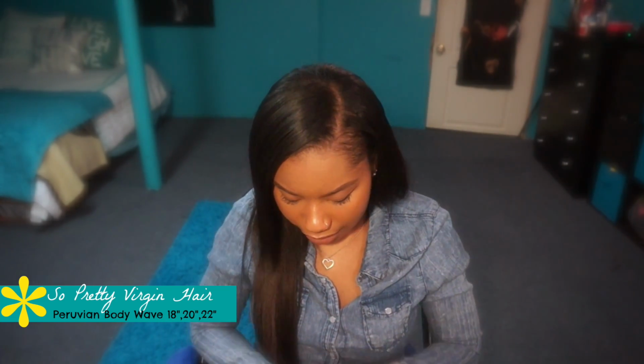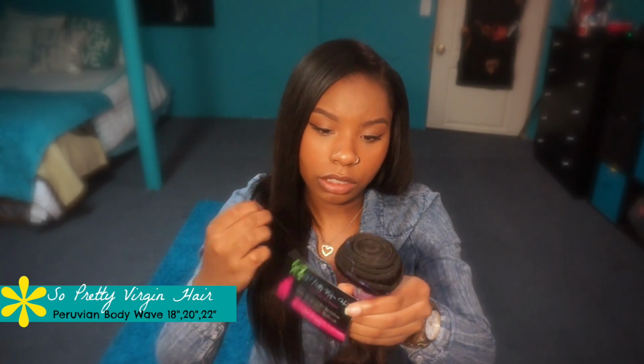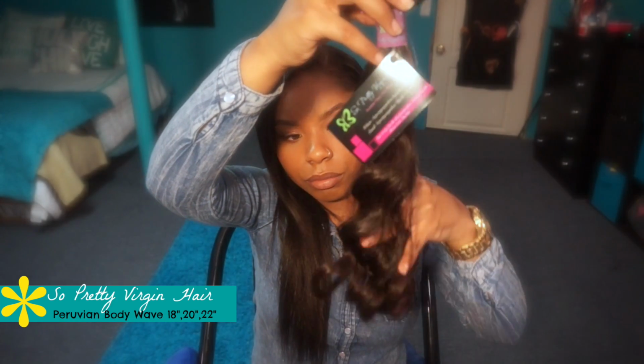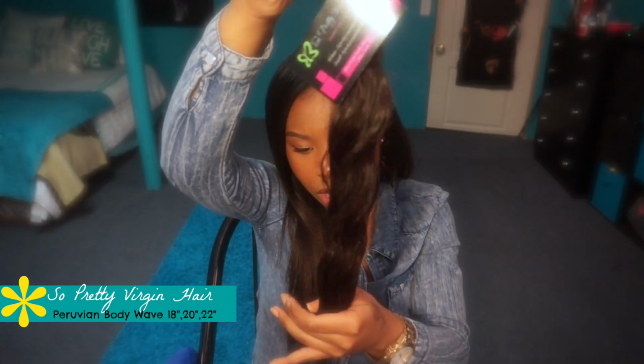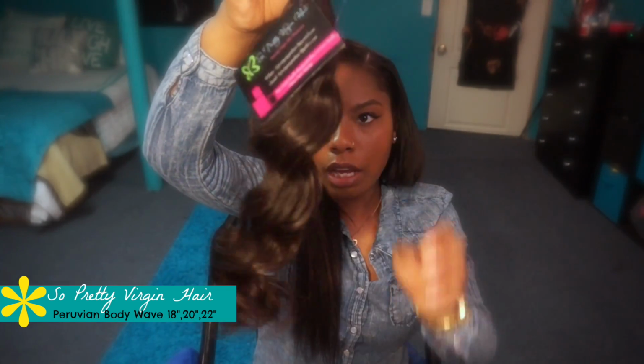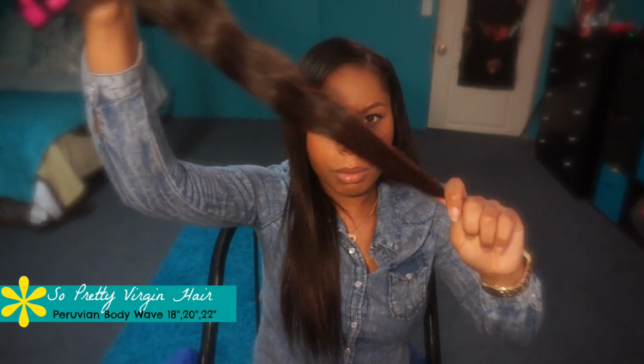And then this is my last bundle, and this is in the 18-inch. This is what it looks like. Again, this one is super soft, and the ends on here look pretty good. That's what it looks like when you comb your hands through it, and I'm pulling my hands through it and I'm not getting any shedding or anything like that. Let's see if I go through it a little bit rough. Still not getting any shedding out of the hair.